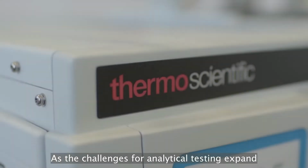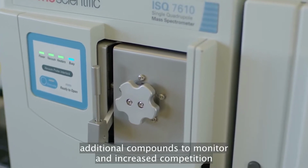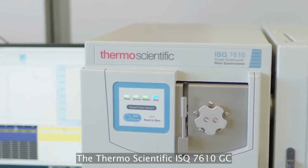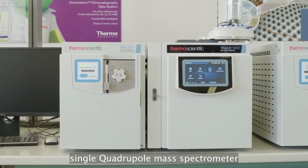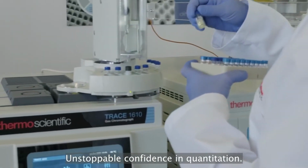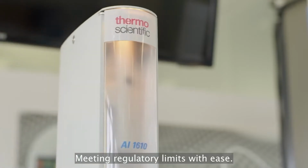The challenges for analytical testing expand. With changing regulations, additional compounds to monitor, and increased competition, it is important to stay ahead. The Thermo Scientific ISQ 7610 GC Single Quadrupole Mass Spectrometer offers unstoppable confidence to exceed your analytical goals. Unstoppable confidence in quantitation, meeting regulatory limits with ease.